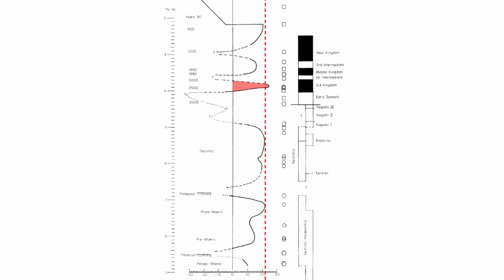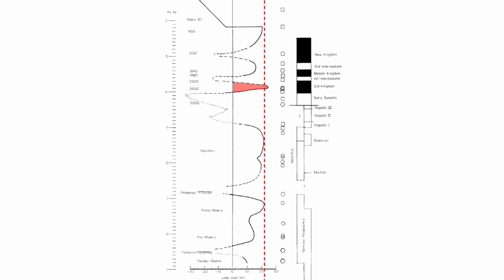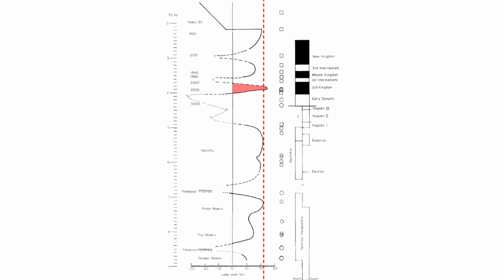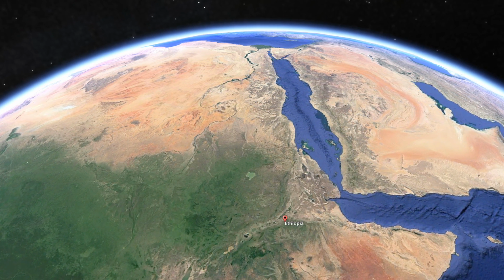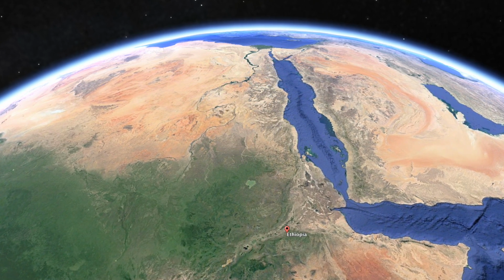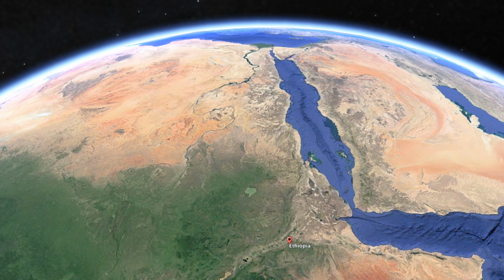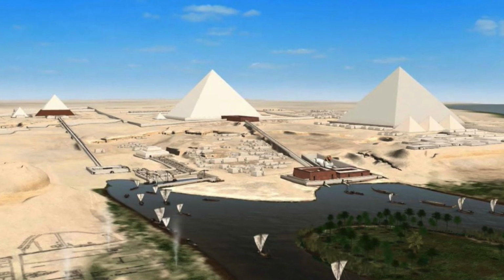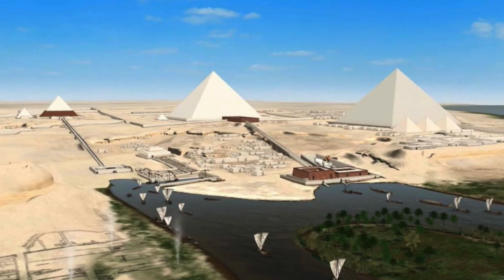This diagram by Fekri Hassan shows the levels of Lake Moeris at Fayum through history, and we can see just how wet the 4th dynasty was compared to other eras of history. Rainwater in Ethiopia is a major source for the Nile inundation, but there were often corresponding wet periods in Egypt as well, adding to the height of the Nile flood. The high inundation of the 4th dynasty is thought to coincide with more rainfall in Egypt as well as Ethiopia.